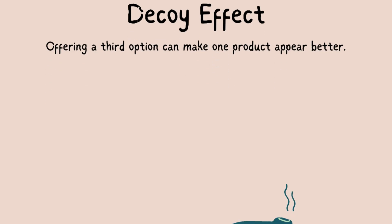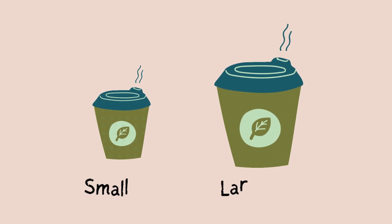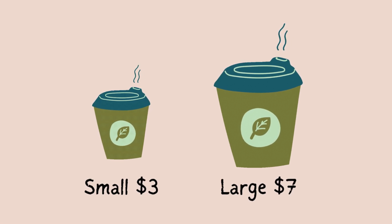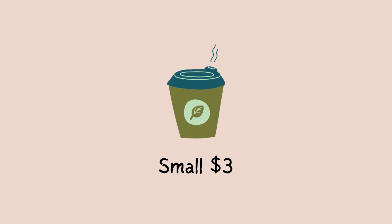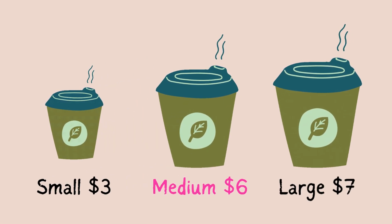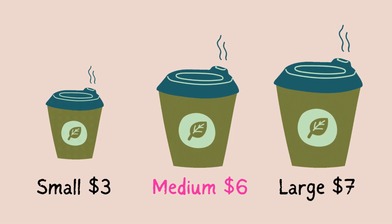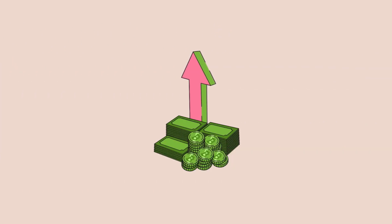For example, imagine there are 2 coffees on the Starbucks menu, a small coffee for $3 and a large coffee for $7. Logically, people will usually buy the cheaper $3 coffee. However, if Starbucks adds a third coffee, a medium coffee for $6, which will act as a decoy, more customers will purchase the large coffee, thinking that it is the best deal, thus increasing profits for Starbucks.